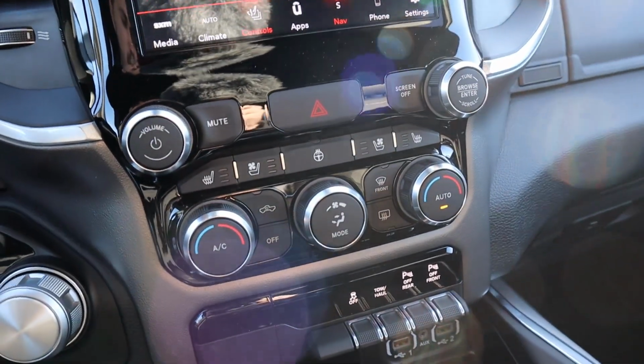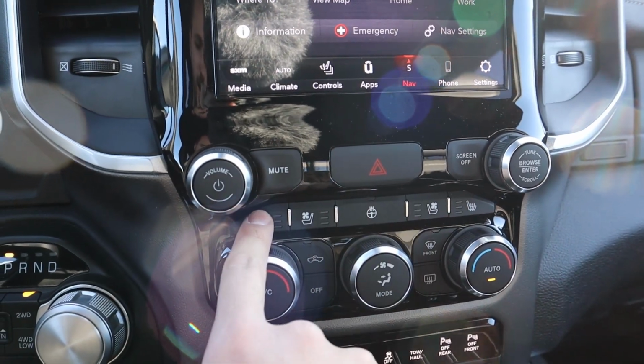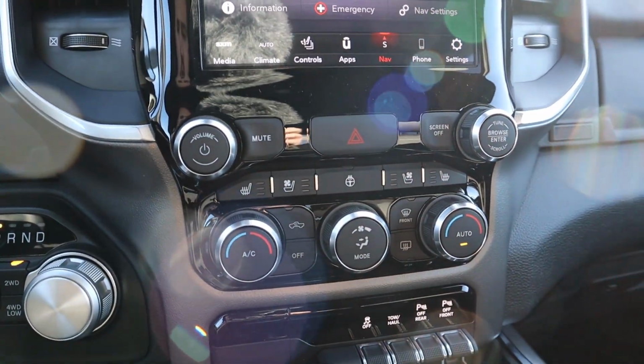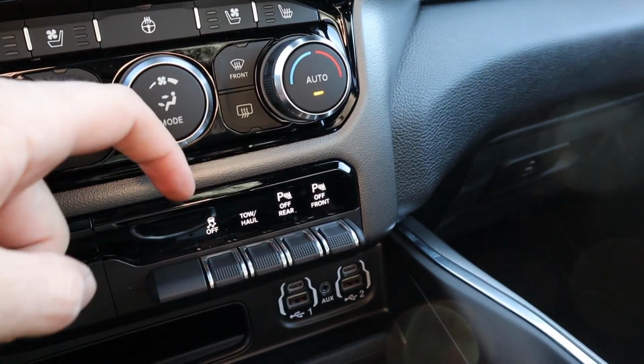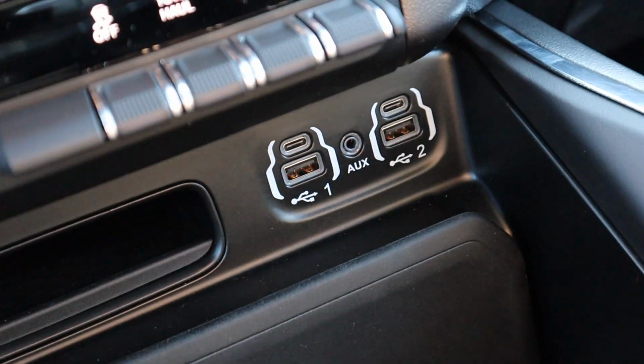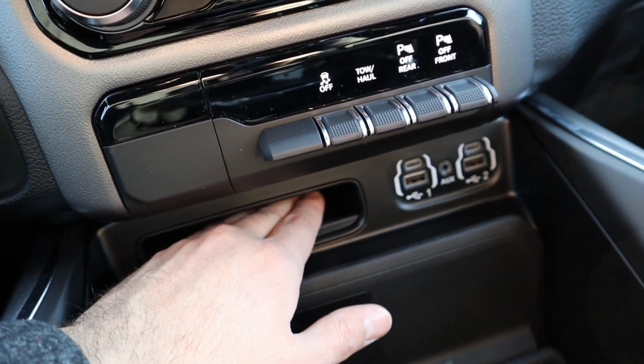Now just below the touchscreen, we have all of our analog controls for the radio, your analog controls for the heated and cooled seats, and the climate controls themselves. Below that, parking sensors, tow haul mode, stability control, and then we've got a couple little charging stations. This is the remnants of a CD player, rest in peace.